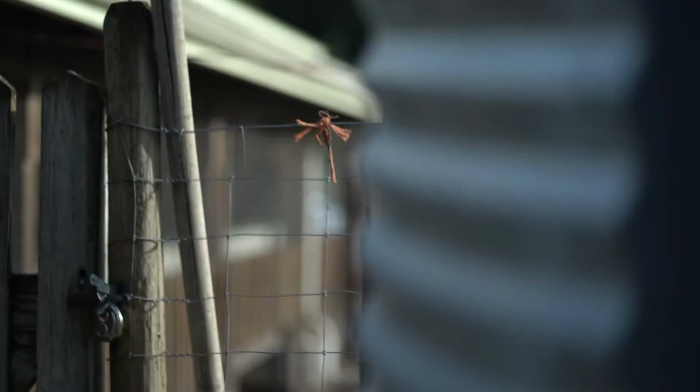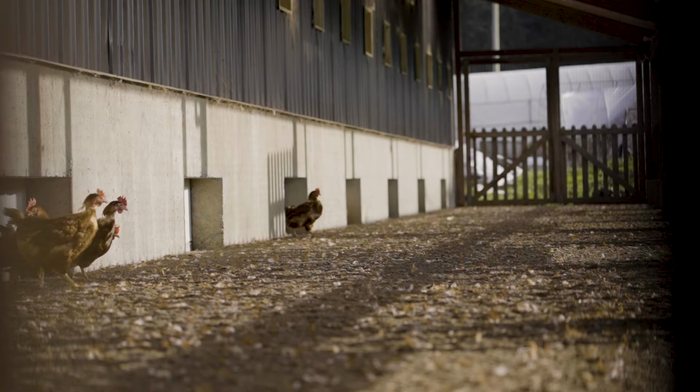So I can open those doors and then you'll see like 1,000 birds come out all at once.